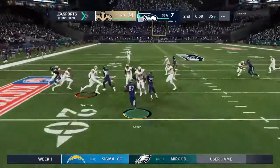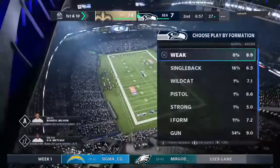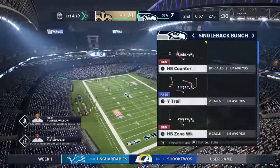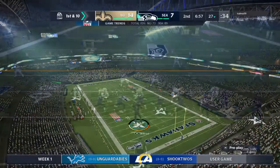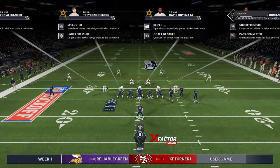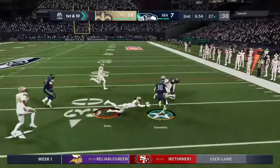Green to bring it back. And they'll get him down inside the 30 at the 27. On the return, the Seahawks take over 1st and 10 at their own 20. Here's the Seattle offense ready to get this drive underway. They trail a 1-score deficit, 14-7, as they come up 1st and 10.